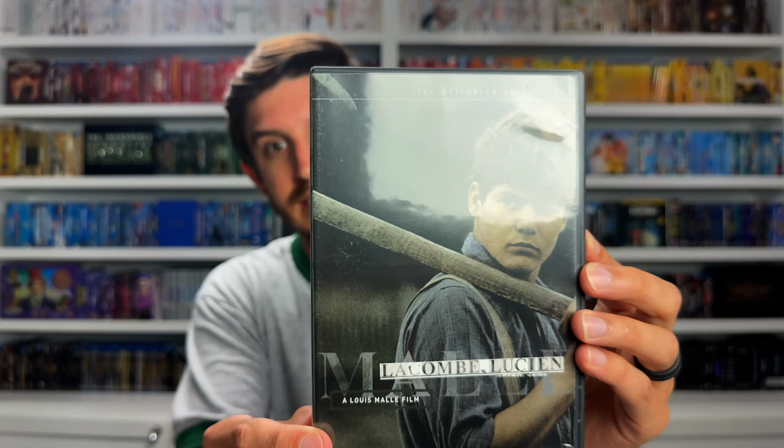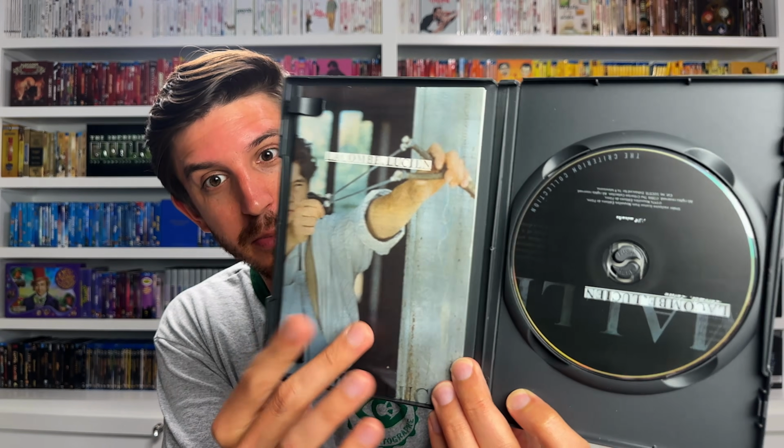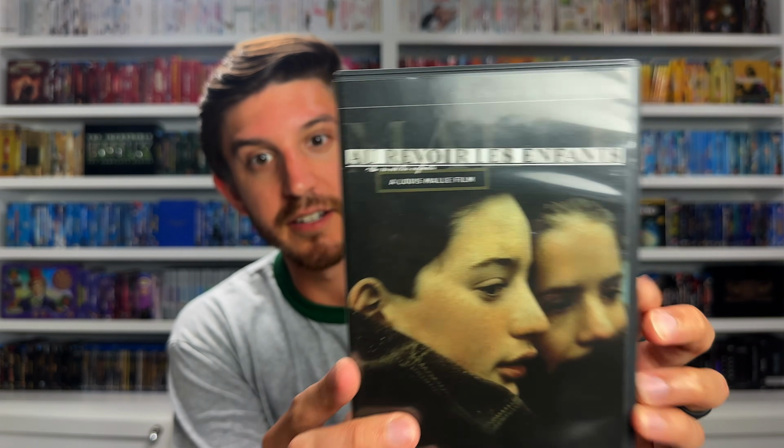Then you get, and I don't know how to pronounce this, Lacombe Lucien, which is about a slightly older guy who I believe joins the military and has that kind of shattering disillusionment with the world that comes at that age. There's another booklet in here. Each one of these films has its own case and its own booklet. These box sets are amazing. And then we've got Au revoir, les enfants, which is another film about another young man. And there's the booklet.